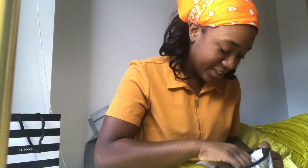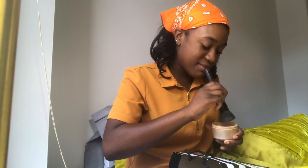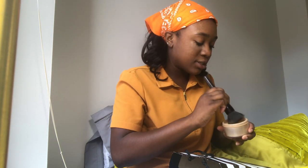So now we're just gonna gently do the little beat your face pat. I'm gonna try to blend. So we're going to bake. This helps to matte it, and if you miss any spots while you're blending, it kind of evens it out. I think. Or maybe I'm just crazy.